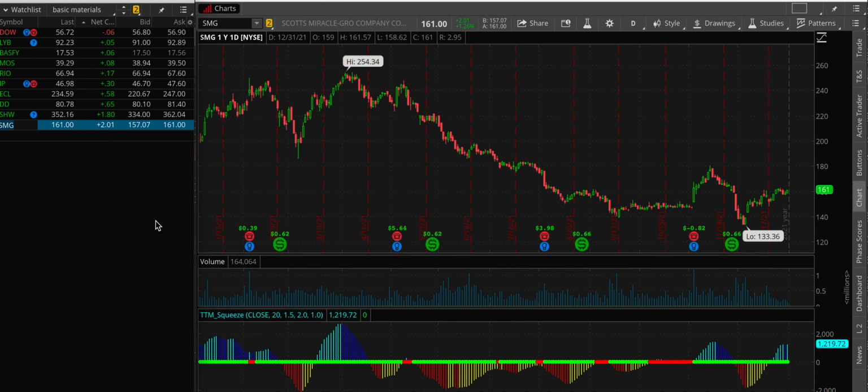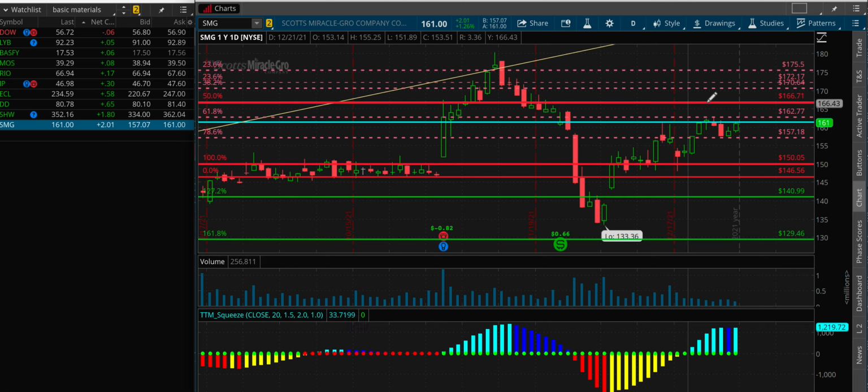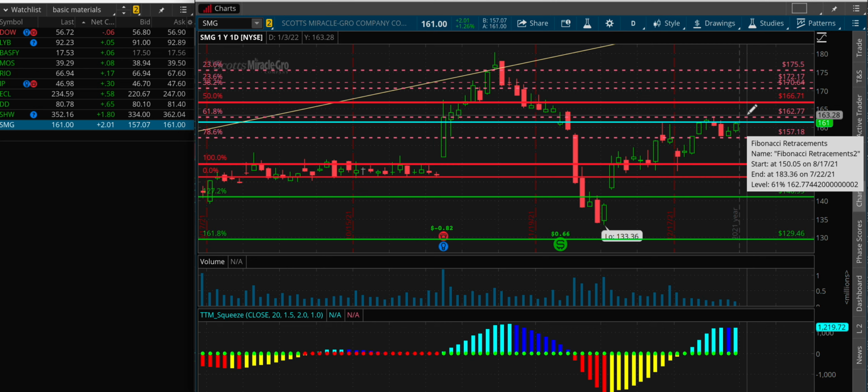Here we go, Scotts Miracle-Gro. If we can break our teal line and hold it, then I would be a buyer. Just be very careful. This has been a shaky stock. It looked like we were going to do some massive damage to the bears right here, and the bears dropped it to a new low. So be very careful. This could be a short-term trap. Again, I have to see, before I really take confidence in Scotts Miracle-Gro, it needs to be above this teal line, and really above the 618 of the 162.77.